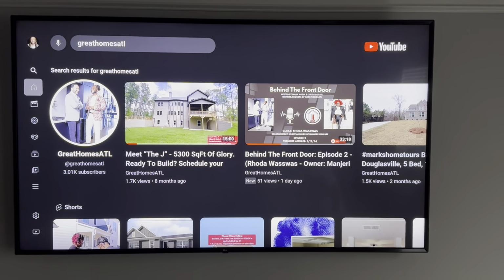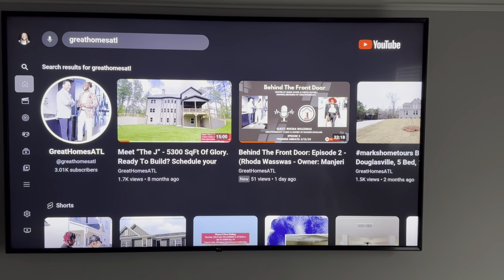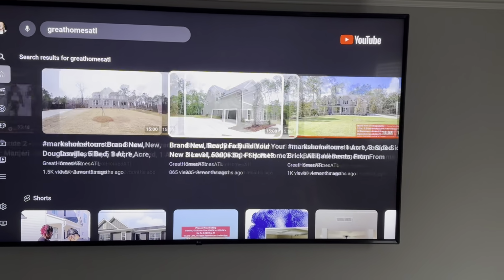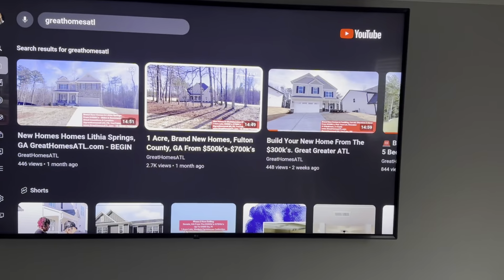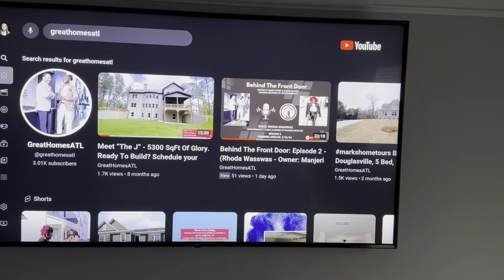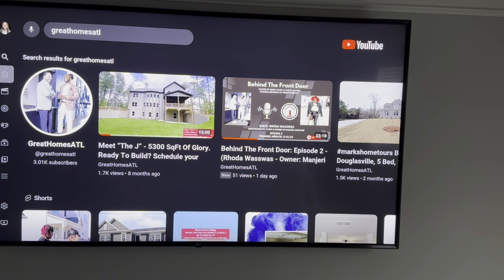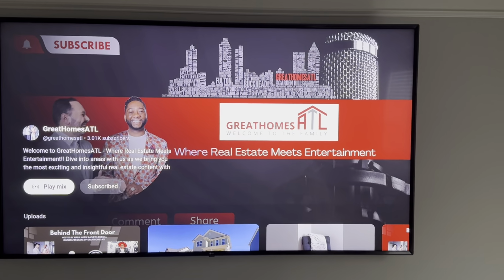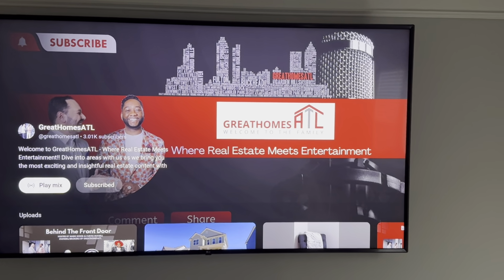Over here on the left-hand side, you're going to see that circle right there. That's the actual channel. And you're just going to see other results and other home tours, which I'll give you an example of in a second. But you're going to go back to that left-hand side where that circle is, and you're going to hit the enter button, or whatever the call to action button is on your controller.